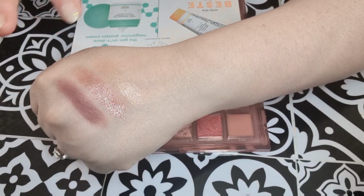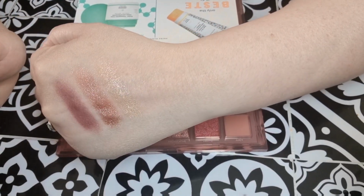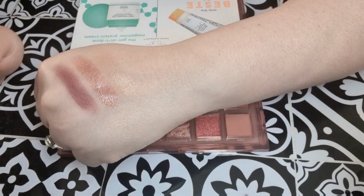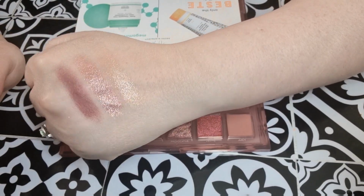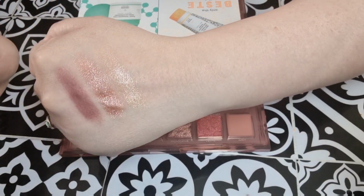When you see these glitter shades, who's actually going to see them on the eye? You're not going to get that close to see the green and pink glitter. You're only going to see that on the hand. When I really think about it, that will just look like a goldy shimmer on the eye.